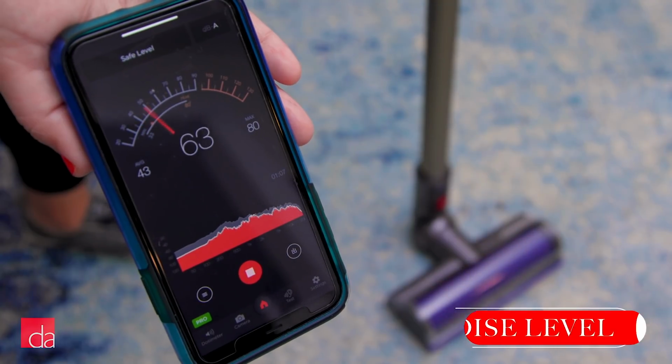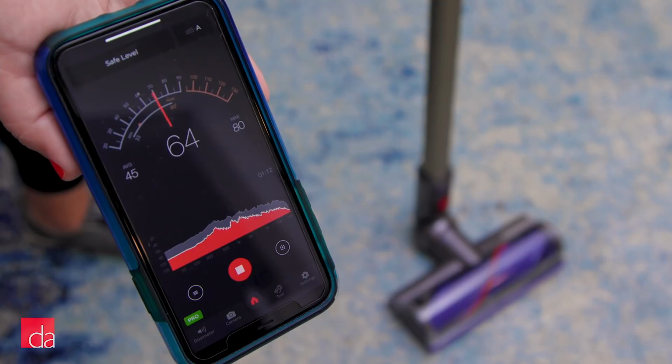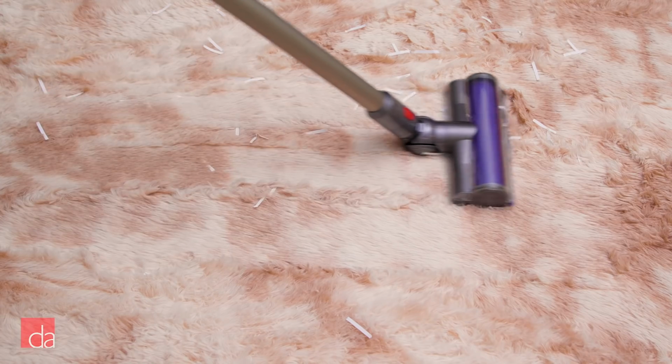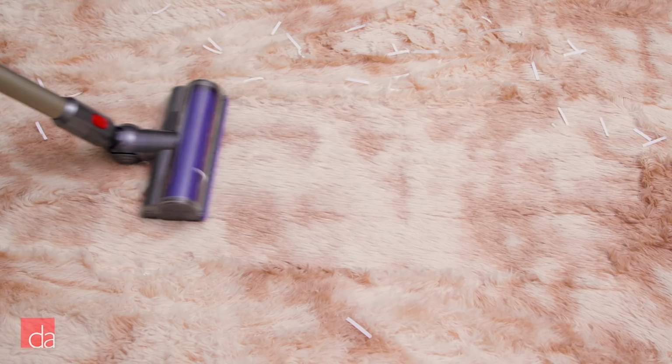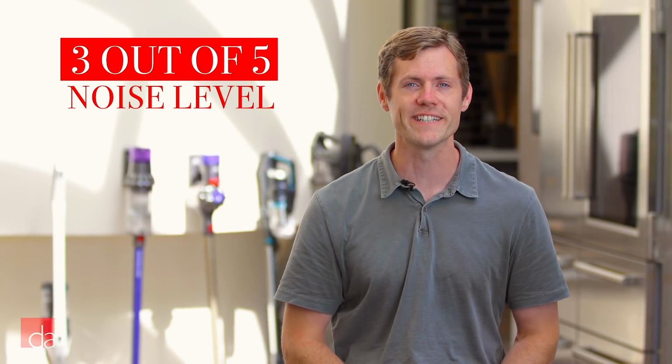The Dyson V8 Animal is a bit louder than the V11 Torque, hovering a little over 70 decibels. The V8 Animal has a high sound frequency, making the vacuum seem louder than it really is. For this reason, the Dyson V8 Animal gets a 3 out of 5.